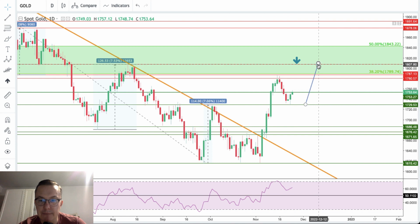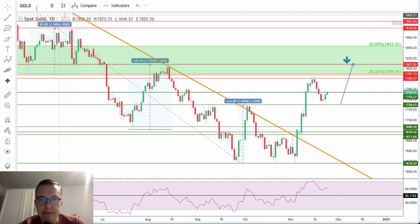We are bouncing back up. The next target is around the level of 1,807. This is the next target for gold in this market. So that's everything for me for today.